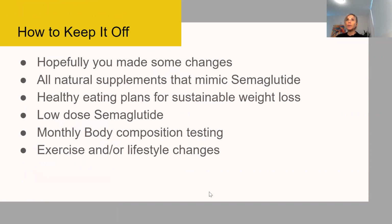So to reiterate some of the ways to keep the weight off, I hope that you have really committed to make some changes, because again, you really do need to change some things in your life. And if you don't and try to go back to what you were doing, you absolutely will gain the weight back. We provide different ways of helping people. So some things that we will provide for our patients is different supplements that actually will mimic what semaglutide does. So that can be very helpful.